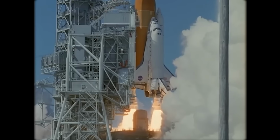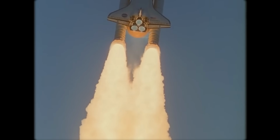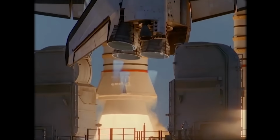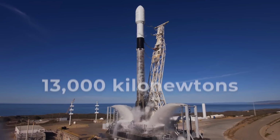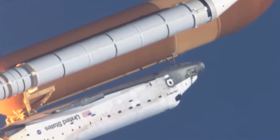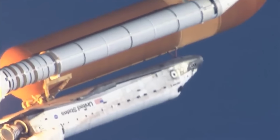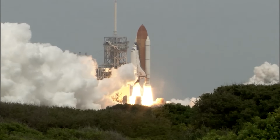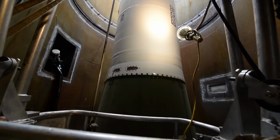The shuttle is now free, with the largest and most powerful solid rockets ever used in human spaceflight powering it upwards. Each of the solid rocket boosters provided 13,000 kilonewtons of thrust each, nearly double that of the Falcon 9 first stage. But the very notion of using solid rocket boosters for a crewed space shuttle was initially met with extreme concern. Using solid rocket boosters for human spaceflight had never been attempted before. They were nearly exclusively used for military use.